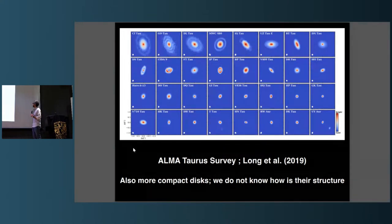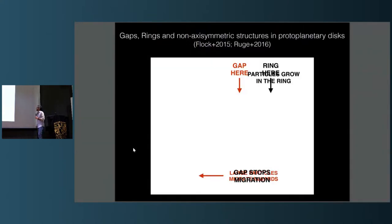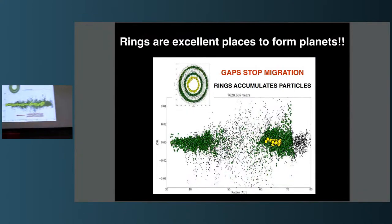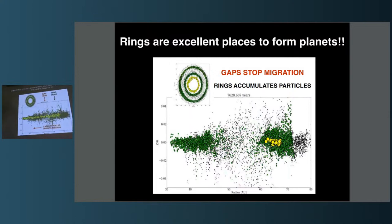This is a simulation of how the dust moves in the disk, and you can see different sizes of particles. Large particles migrate inwards, while the small particles remain coupled with the gas. A gap is going to be formed here. And then the dust is trapped here. And this is what we call a ring.